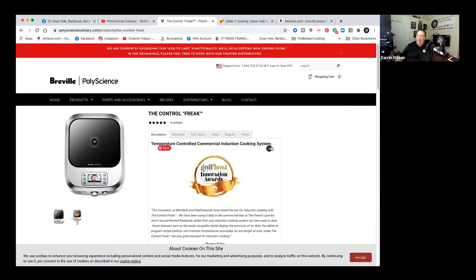And the Control Freak is, yes. If people don't know what an induction cooker or induction plate is, this is the induction plate on steroids, correct? Yeah. So the Control Freak doesn't have any heating of its own. It uses induction technology, based on magnetism, to create heat from the cookware that's set on top of it.